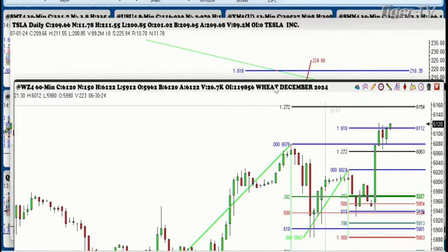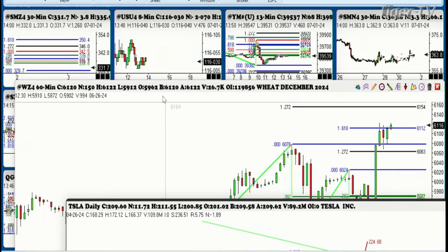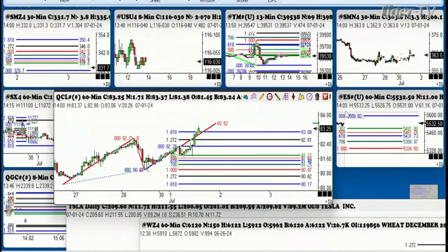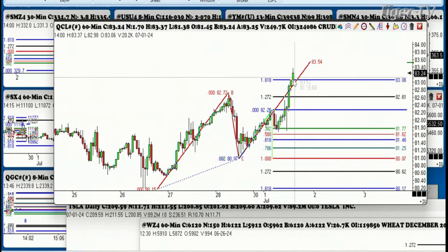Now, the beeper hasn't gone off yet, so if you bear with me, I want to see what's happening with the crude oil, because crude oil is a very nice pattern, and I always like to see if there's a chance you could make a couple of bucks. So I want to see if it's going to get to that level. There it is right there. I do all the ABCDs, folks, so there's what I'm looking at, 83.54.